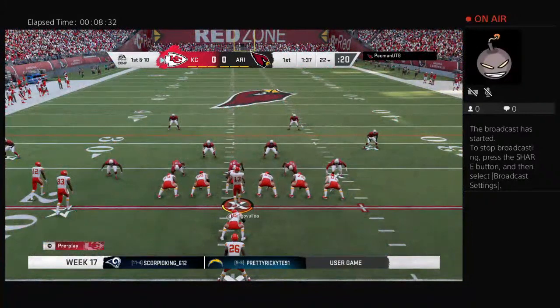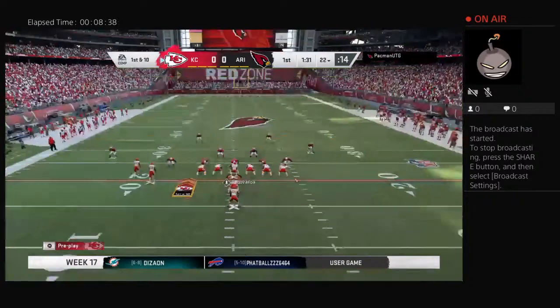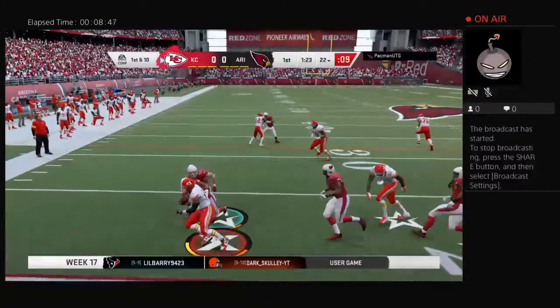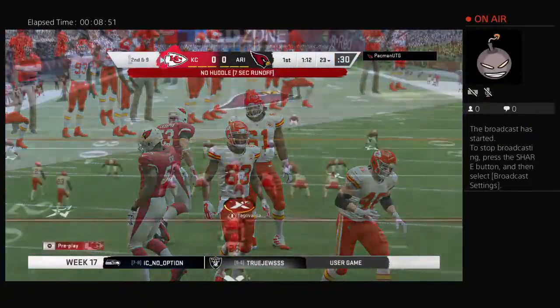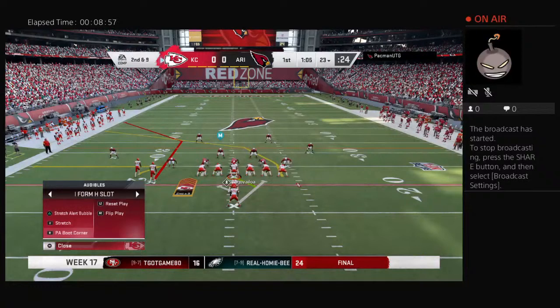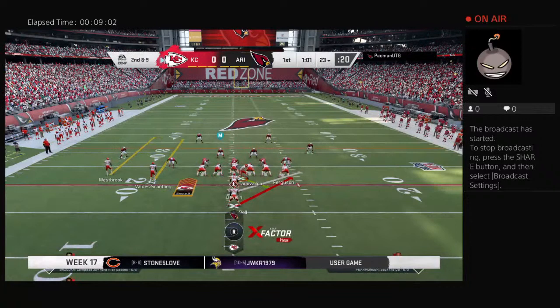Now they can breathe a little easier, some room to operate as they've got it 1st and 10 now out past the 20. They'll run it with Bell. Just a yard on the 1st down carry, so it's 2nd and 9. Brought down at the 23-yard line.